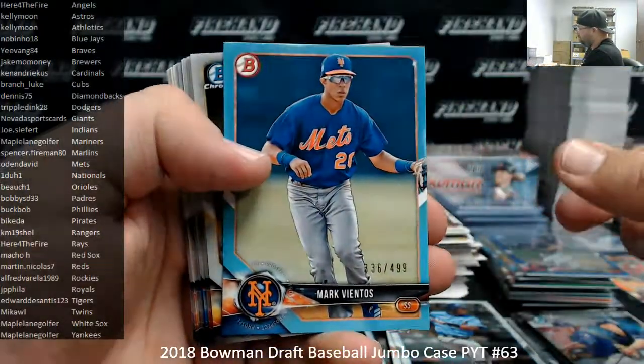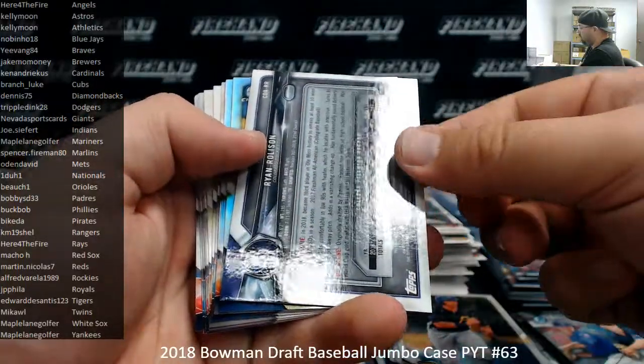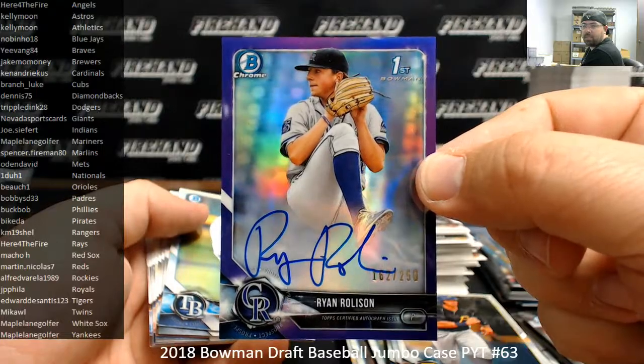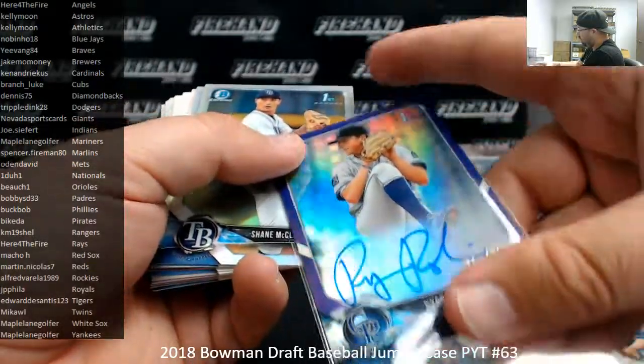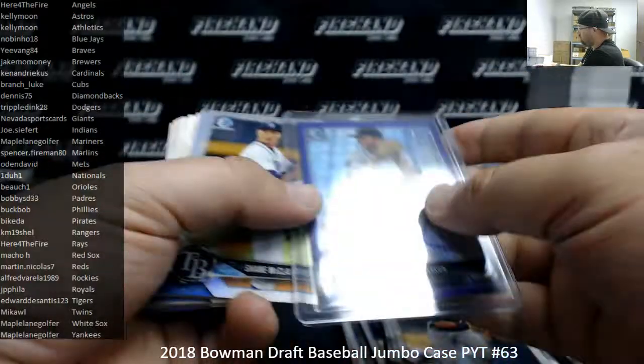Got a sky blue paper, Mark Vientos to 499 for the Mets. Ryan Rollison for the Rockies. Purple refractor auto to 250. Now that looks nice. Purple on purple crime right there. Rockies going to Alfred Varela. 162 at 250. Purple refractors of the Rockies look sweet. There you go.